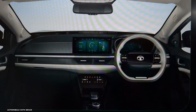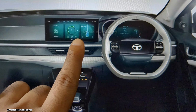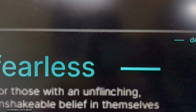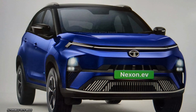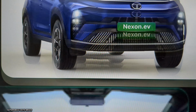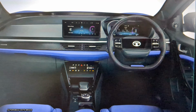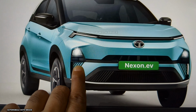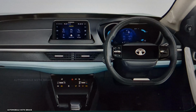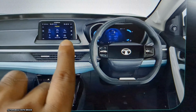You can see the fog lamp, the touch screen, the infotainment system. This is the Fearless. This still has the fog lamps. You can see this is a different screen from the Empowered one. And this is the Creative. You can see there is no fog lamp. And even in the interiors, you see a few features are missing, and the screen size is smaller.